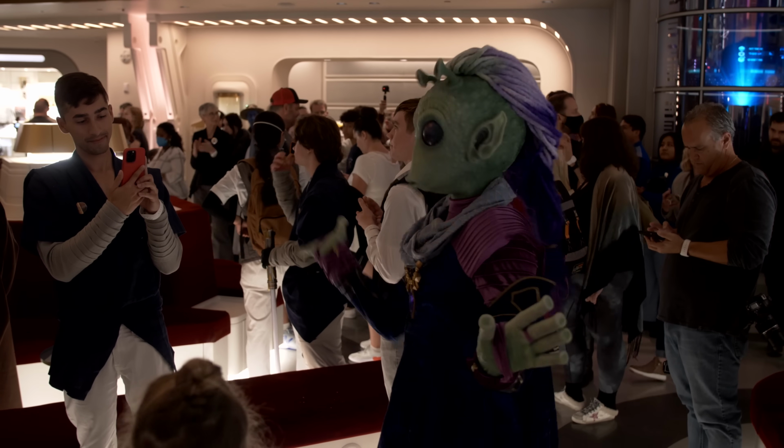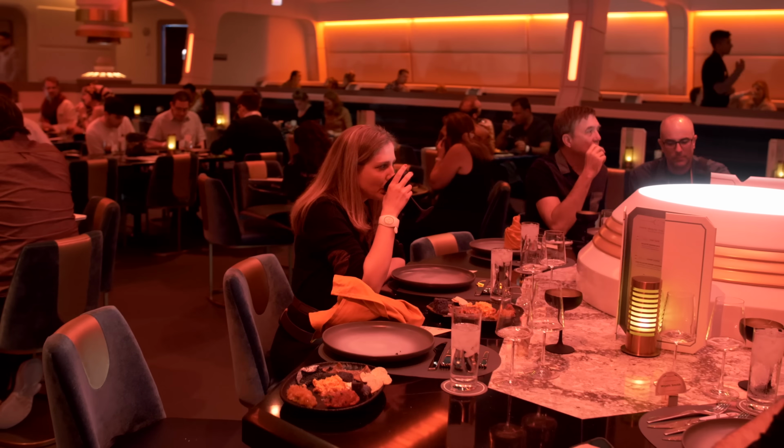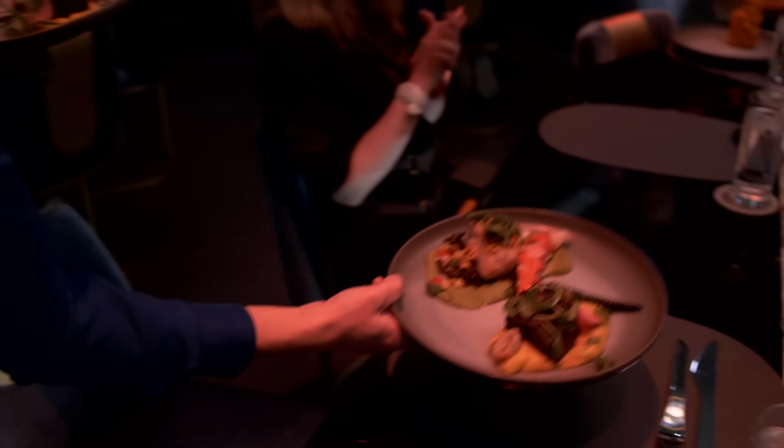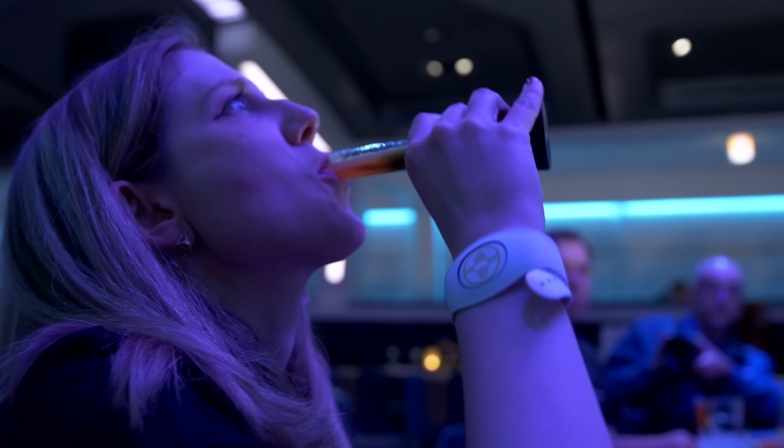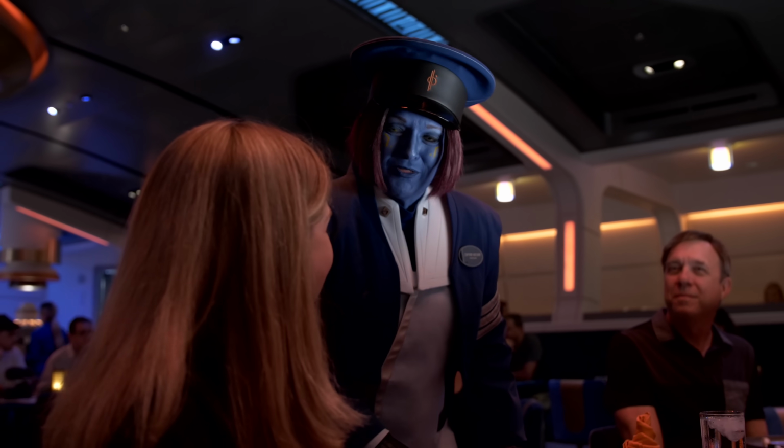But enough drama for a moment, please. We have to get to dinner. And tonight we sat at the captain's table. It costs $30 per person extra, and we get a few extra food items, some wine pairings, and a chance to sit closer to the action.